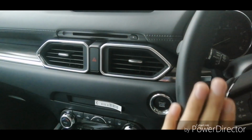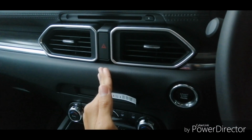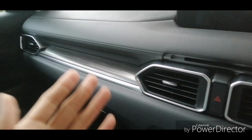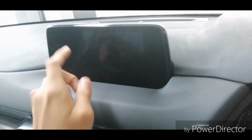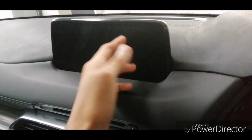So the beauty of the car to me is this place, these symmetrical aircon vents. To me, it makes the car have more of a sporty nature and luxurious feel. And also got some wood trims right here. All the things are well built, and this screen is also pretty high quality. And this is touchscreen though. But now I cannot start the car, so I cannot demonstrate with you.